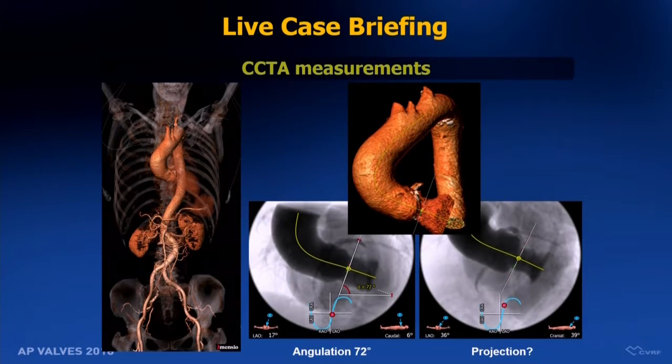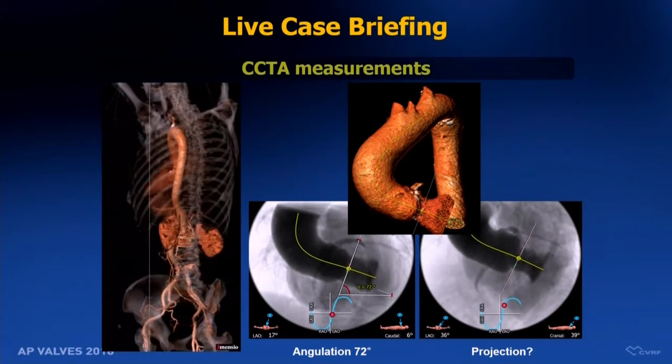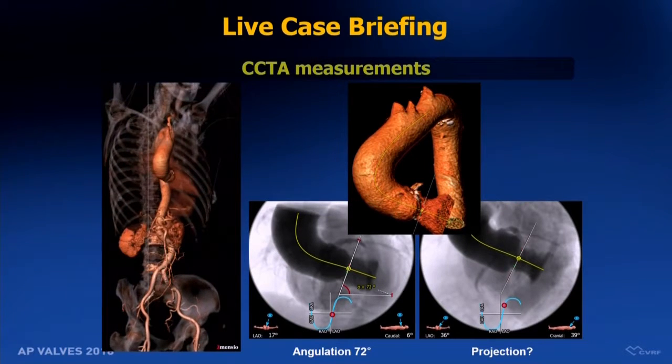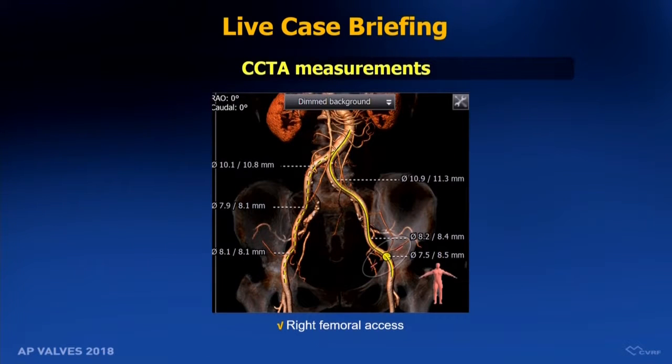The femoral artery for this patient is good. However, we can see the patient is very challenging, because the angulation is very large, over 70 degrees, and the access is a little bit tortuous. Today, we will choose the right femoral artery access.